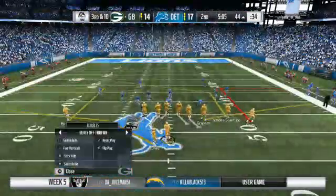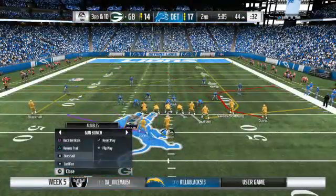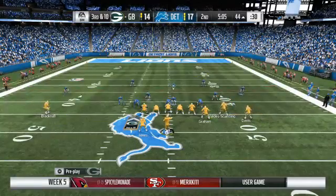The Packers on third down. Just 1 for 3 thus far. This is 3rd and 10. Flex round. Flex round.